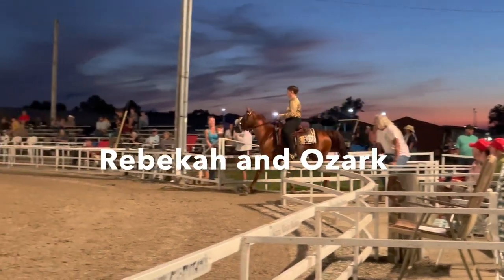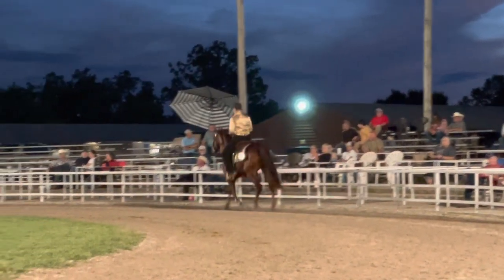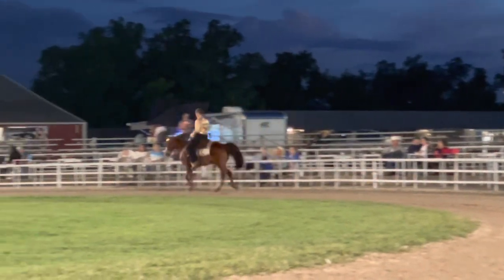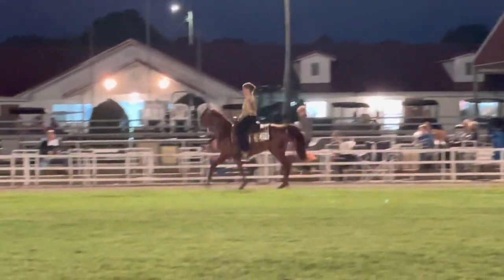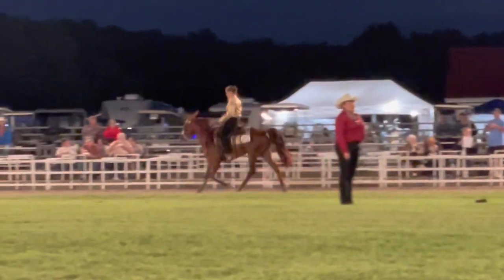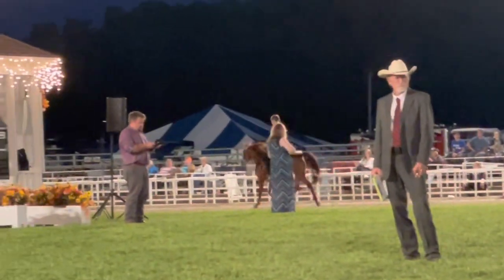Now Becca's up on her two-year-old, Ozark Anthem. She's done most of the training on this horse herself, and we're very excited to see how she does. She enters in a foxtrot, and right now she looks almost unbeatable. Unfortunately for us, a once-in-a-lifetime horse shows up named Whiplash Wilma, and I don't know if we're going to be able to pull off the victory over her.